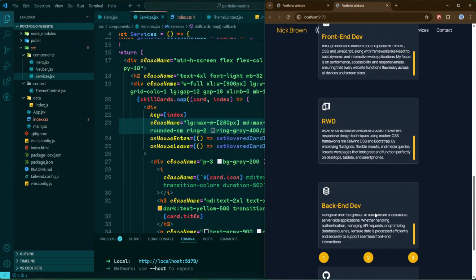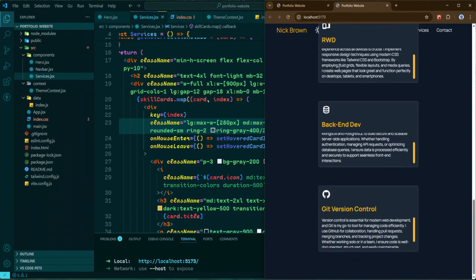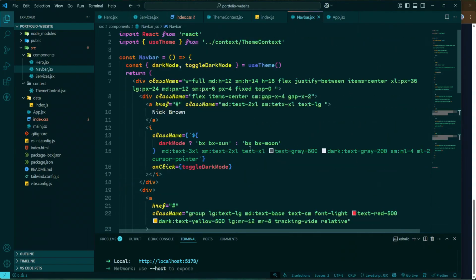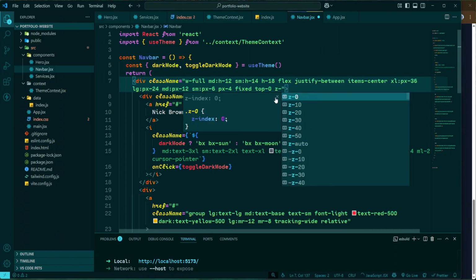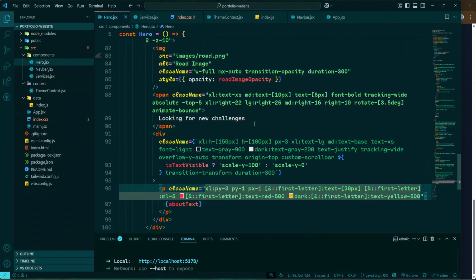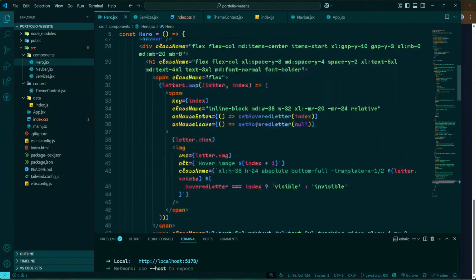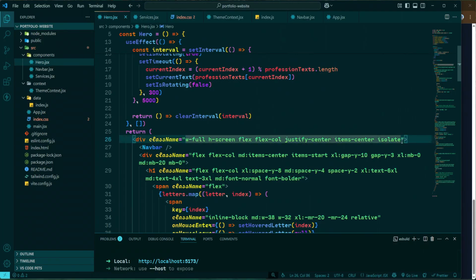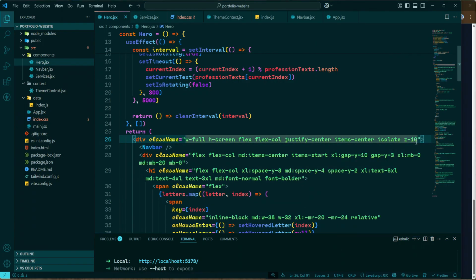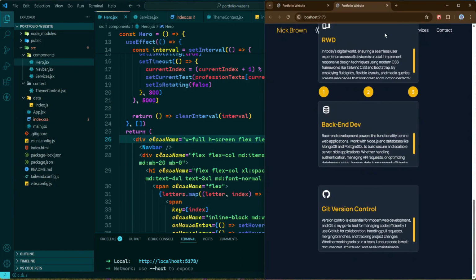You may have noticed that when scrolling, the navbar ends up behind the cards. To fix this, I'm going to increase the z-index property of the navbar wrapper. Let's add here z-50. Then in the hero section, I'm going to add to the wrapper div a z-index property. It's going to be, let's say, 10. Now let's go back to the browser. So we still have the same problem.